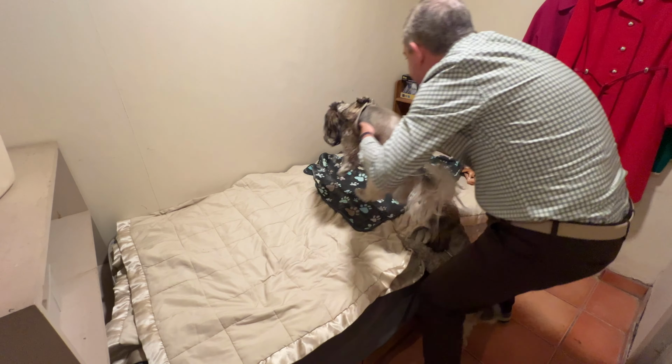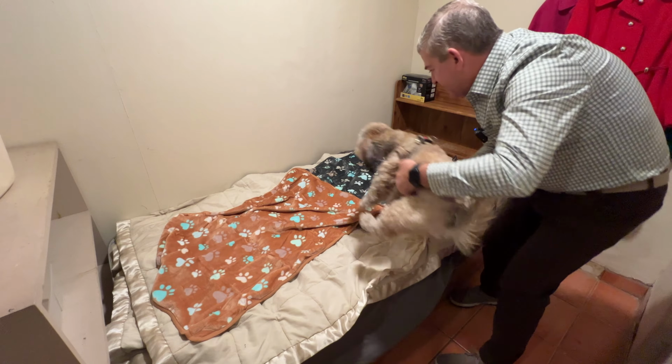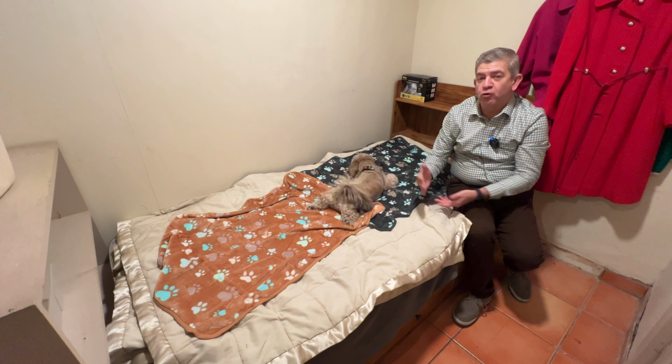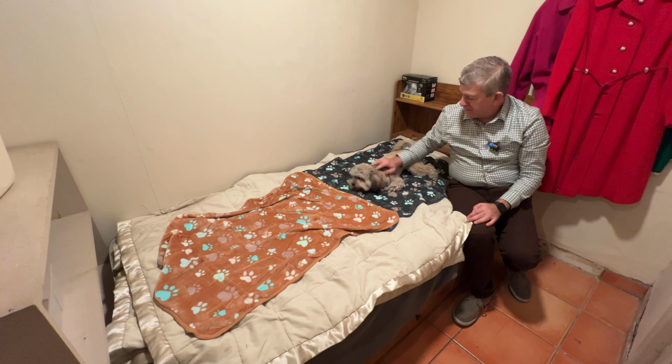but they could. And this way they will be comfortable in their own beds with these blankets. They are really soft. They are nice. Of course, you can wash them in the washer whenever you want to have them clean.